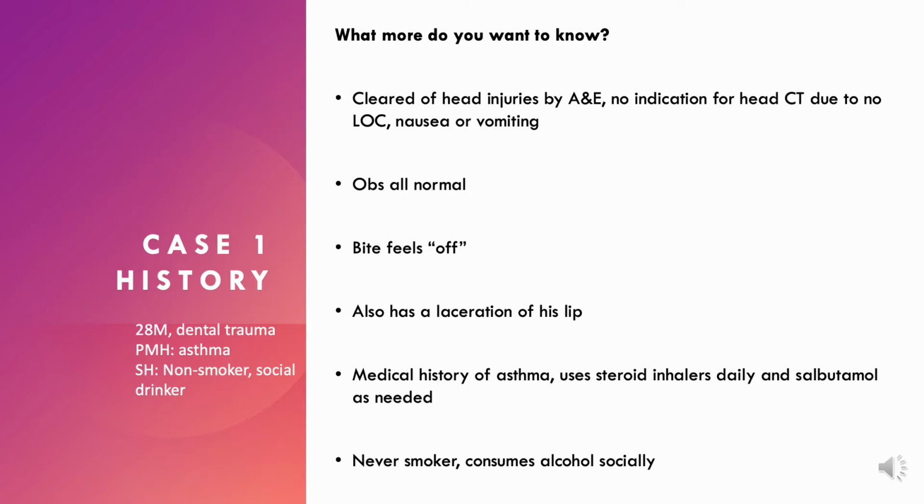His observations are all within normal limits, but he does say that his bite feels off. He's also got a laceration of his lip, which is oozing a little bit, and he's got a medical history of asthma. For this, he uses steroid inhalers every day, and he also takes salbutamol as needed. This patient has never smoked and only consumes alcohol on social occasions. He's obviously not currently intoxicated, as he was, well, we would hope not, as he was playing hockey at the time of the incident. But again, that's always worth clarifying.